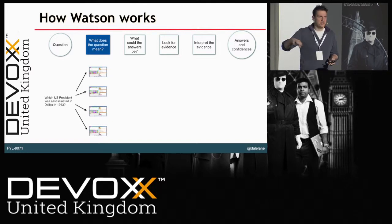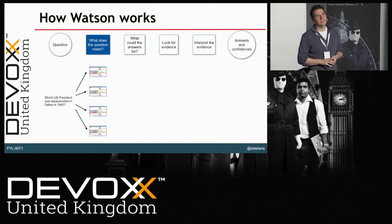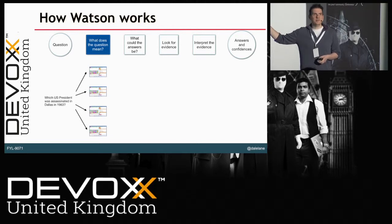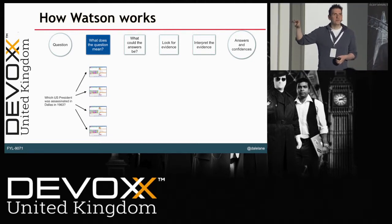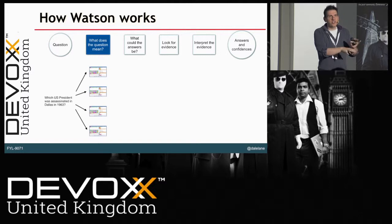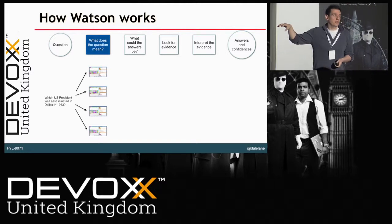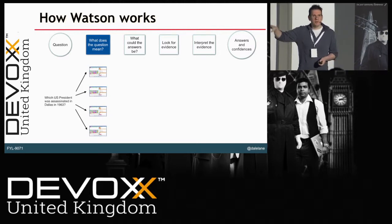So imagine you had a question of who won his only Nobel Prize in 1921. Well, one interpretation of the question is going to be saying we're looking for a scientist, because I've seen loads of relationships in the documents that I've read that it's scientists who win Nobel Prizes. But another interpretation of the question might be saying, politicians can win Nobel Prizes for peace, so we might be looking for a politician.